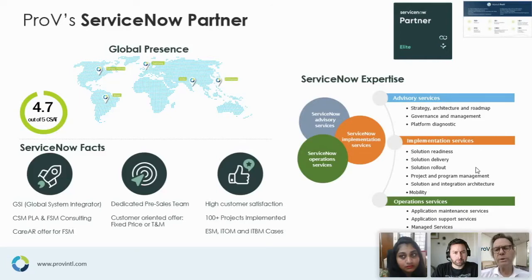Our core strength and know-how, besides classic advisory, implementation services, and operations, is the process know-how we have gathered over the last 15 years in the area of field service management, and not only in ServiceNow, but also on other technologies. So we are quite well educated and trained to be able to talk about field service management.